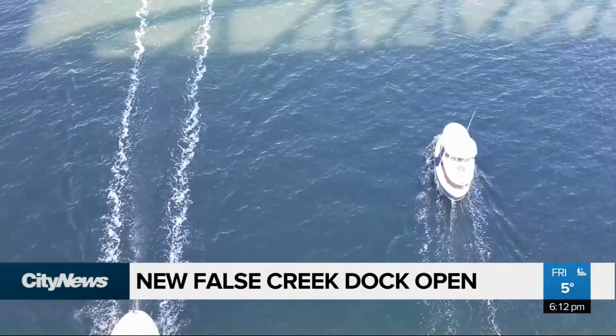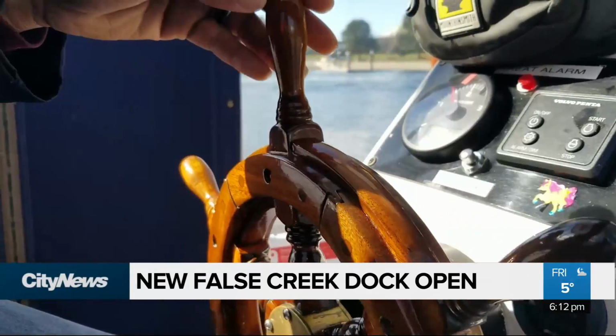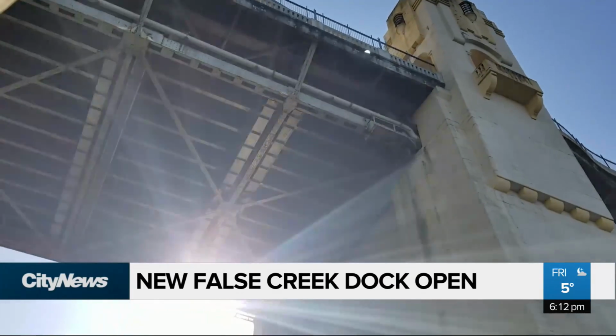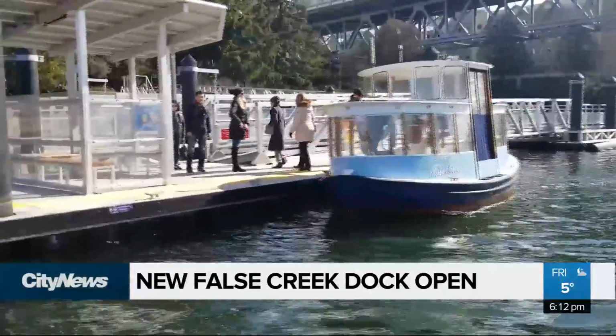Meanwhile, the city says the False Creek Ferry Network has evolved and locals are actually using it to get around. You know, in the 80s, ferry service started on False Creek, and it was just kind of boats going back and forth. Over the years, it's really developed into an important part of our transportation network. We see over a million rides a year, and that's a lot of people moving back and forth, and it isn't all tourists.